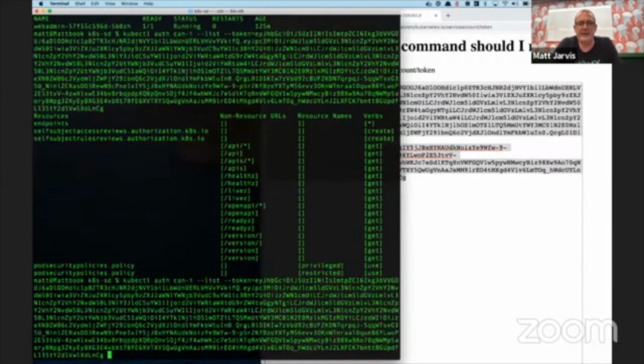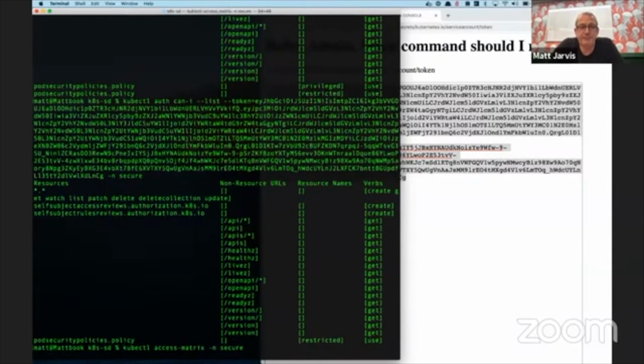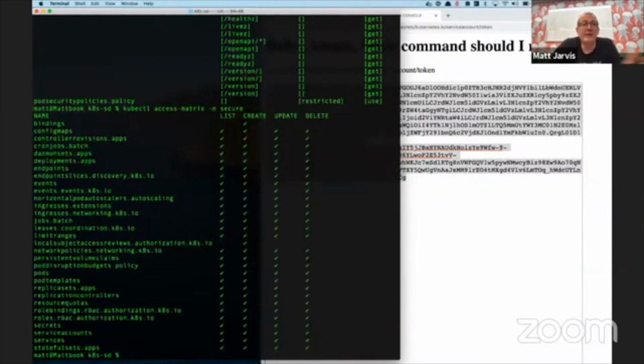But if we now repeat that for our secure namespace, we can see that we've got a whole bunch of permissions against all resources in this namespace. There's also a different way we can visualize this. We can use the Access Matrix plugin, which gives us a different view. This is a krew plugin that I've got installed. If we do that in the secure namespace, we can see we've got all sorts of permissions on all sorts of things.